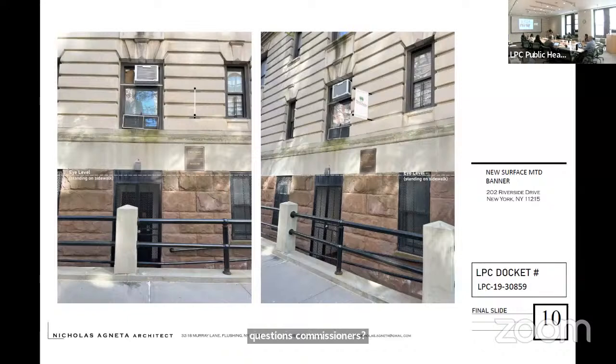Yes, Commissioner Chen. In general, are we always very specific about the location of the sign, or does every time a sign is moved, it have to come back to us?